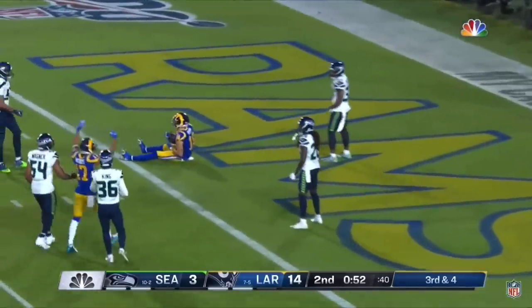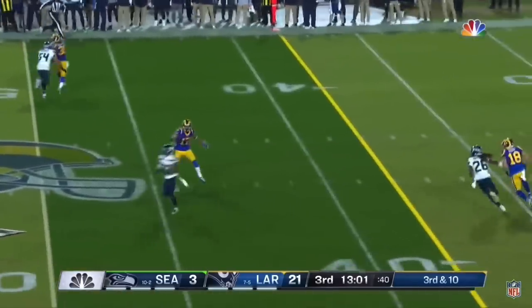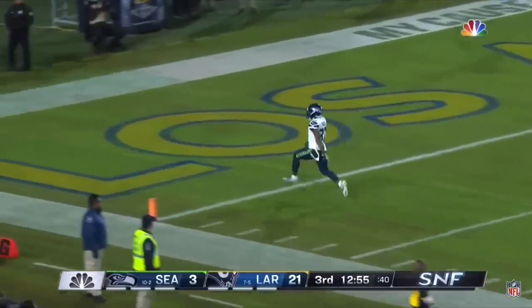Goff fires, and that will be caught. Opening drive of the second half. Goff throws, and it's going to be intercepted. That's Quandre Diggs, and that will put Seattle right back.